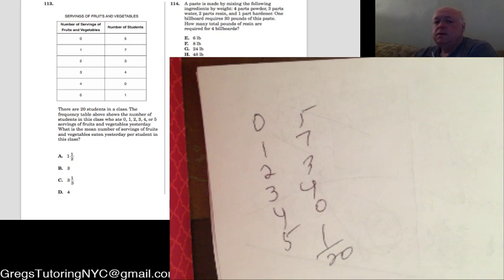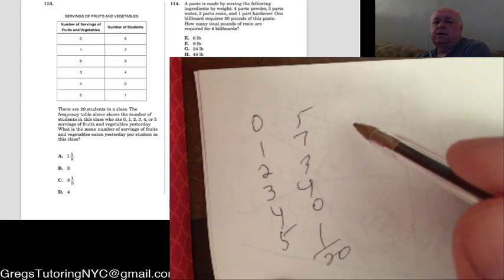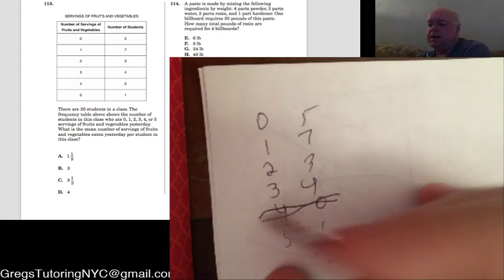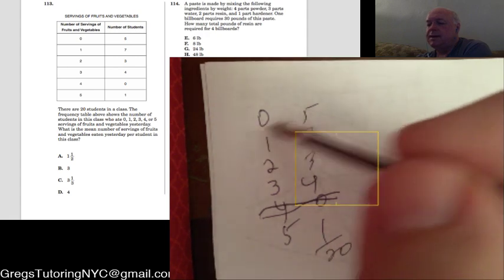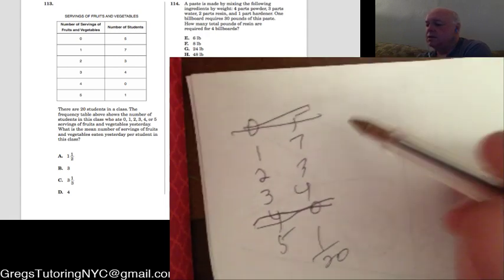All right. So what we need to do is calculate the number of servings altogether. So first of all, this one we don't need to be involved with because nobody ate 4 servings. Okay, and 5 people ate 0, but it's not going to come in the calculations. So we'll need to worry about this.